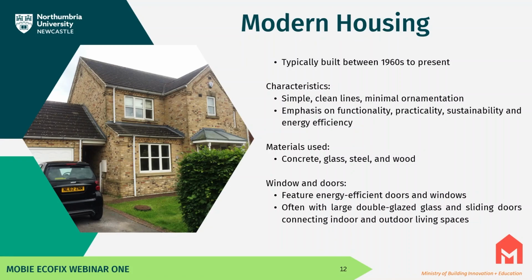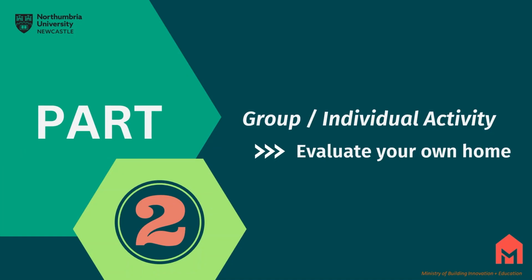We hope that the evolution explained has given all of you an understanding of how much homes have evolved over the years. Let us now move on to part 2. Based on what you've learned so far, we will test you with a small activity. This is an individual or group activity and calls for self assessment. You are given the task of evaluating your own home.